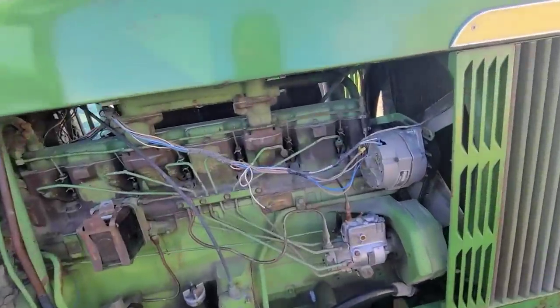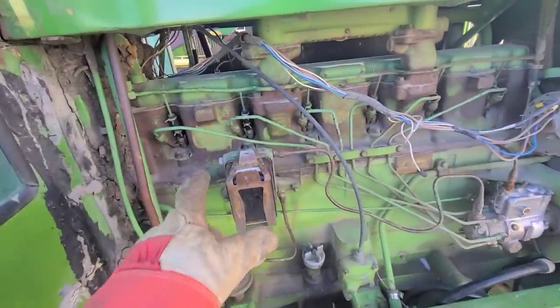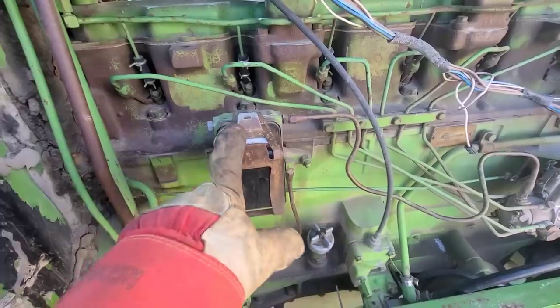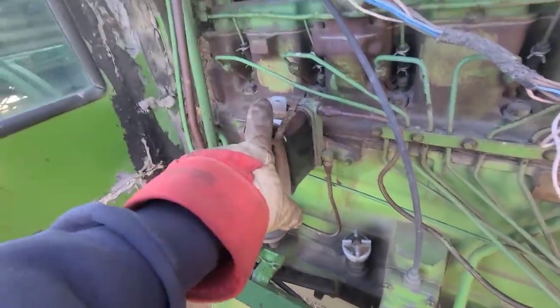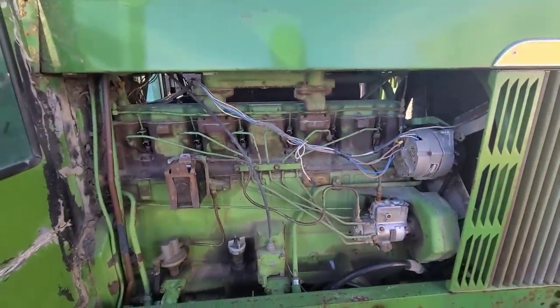Where we left off, it has had a few little things done to it. It's got a glass fuel filter on it, which someone has changed instead of the two spin-ons, which is kind of nice. It has been converted to 12 volt, but not very well.